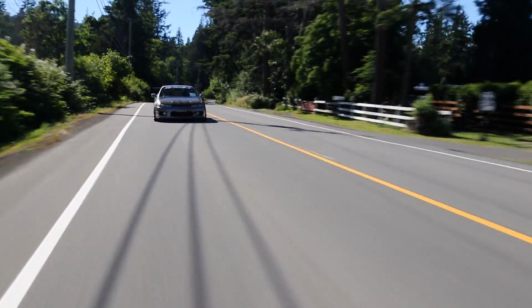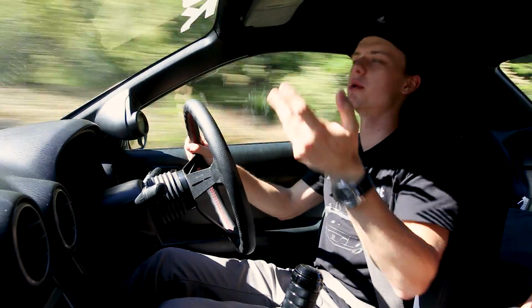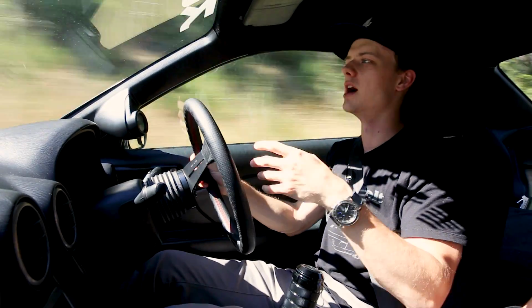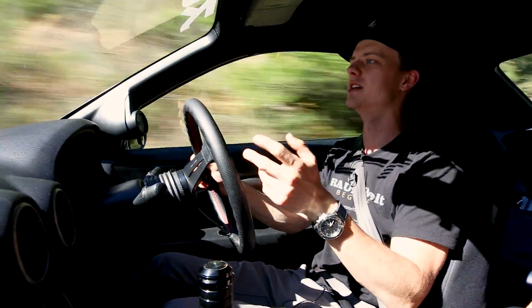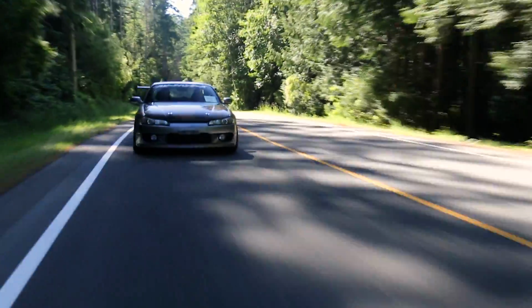What is going on? Today's a very special episode. I mean, I pretty much say that every time we get into a car that I'm legitimately very excited to drive, and this is definitely no exception. Here is a S15 Silvia Spec-R.